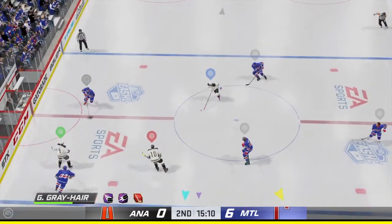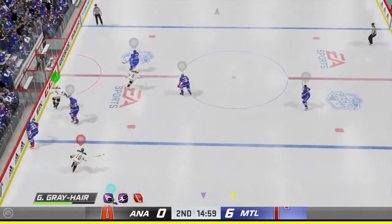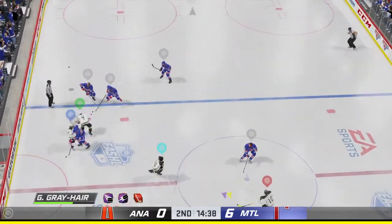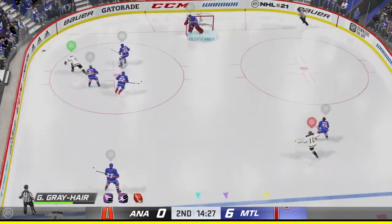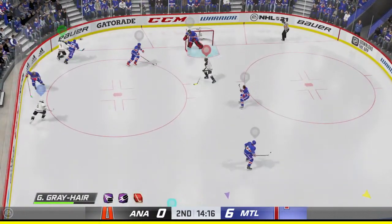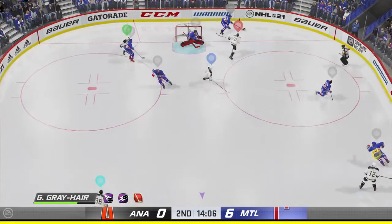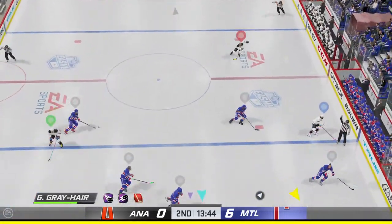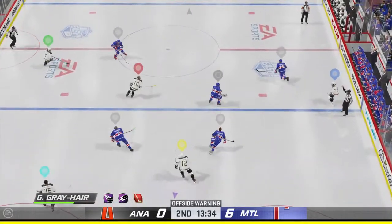Through the neutral zone, moving the puck along the side. Anaheim's got a hold of it against the wall. That pass goes a little sideways. Into the corner. The Canadians get a hold of the puck along the boards. Smart defensive play here in the open ice.